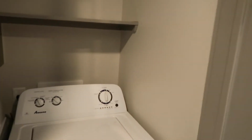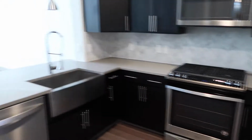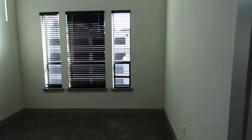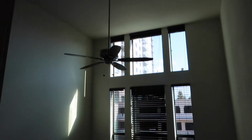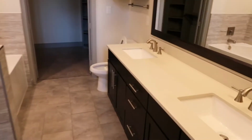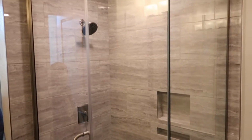Your full-size washer and dryer. So that's included? I love this. Love these high ceilings. This is exclusive to the top floor A7. Okay. This is the one bedroom one, right? Correct. This is a good size. High ceilings continue on into the bedroom. Still big ceiling. Yes. This is so nice. This would be my favorite. Look at this. Oh my God. This is my favorite part of the house. The closet.